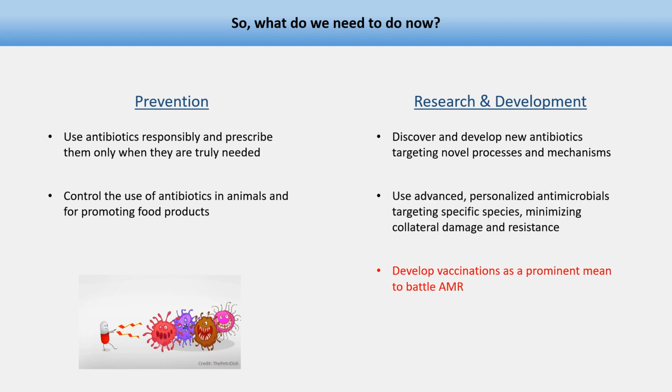And finally, antibacterial vaccines are an excellent means to fight AMR. In that regard, surface-exposed elements are the obvious candidates for targeting. So, although bacteria are extremely resilient organisms, knowing their physiology will hopefully give us an edge.